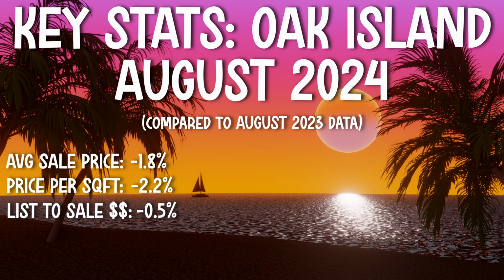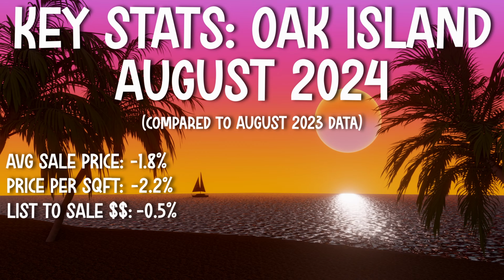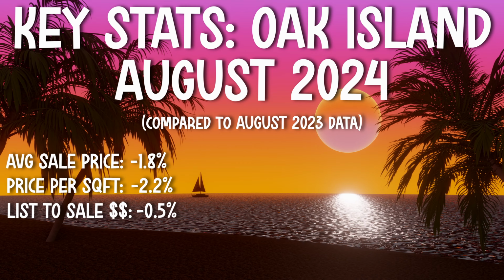So that means that whatever the last asking price on a property is, sellers are expecting to receive on average 96.8% of that. So what that means, if you're a buyer, there is some negotiating going on, certainly more than past years. That represents overall, though, just a 0.5% decrease over the last year. So that has remained relatively flat year over year.